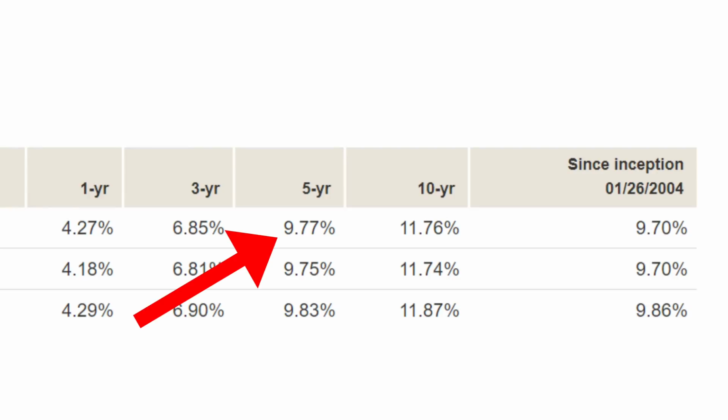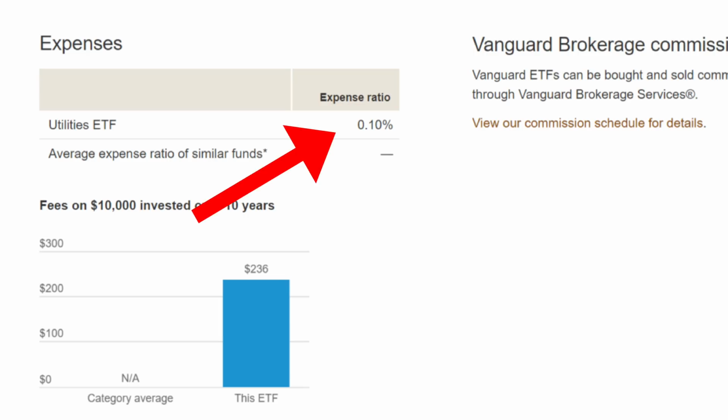And then over the past 5 years, it's been about 10% per year, which is just below the S&P 500 level. And again, we do find that management expense ratio to be really low at 0.1%. This must be the magic number for Vanguard. Who knows, but overall, this is a pretty solid ETF with a lot of safety.